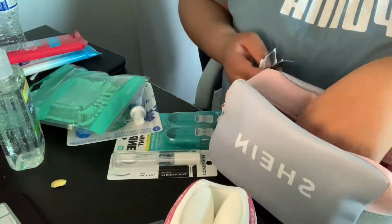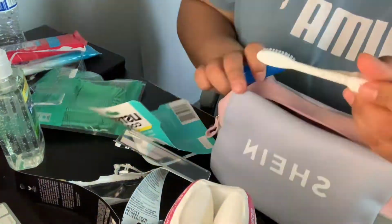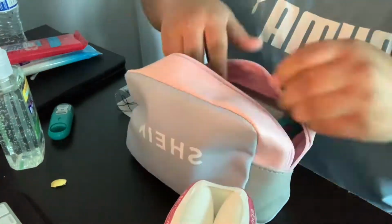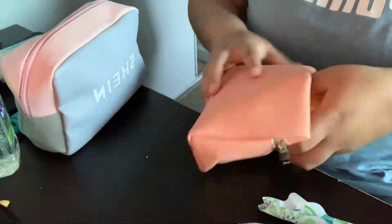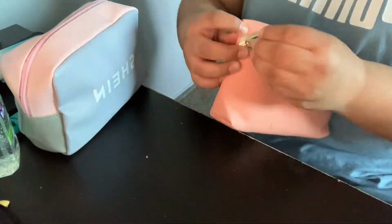This is the little bag I'm gonna be putting everything in. Once I get the car, I will show you guys where I'm gonna put everything. So for right now, I'm just gonna open everything that I'm gonna put in here. As you saw, I sort of kind of finished.